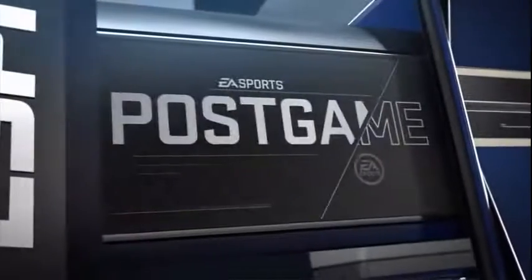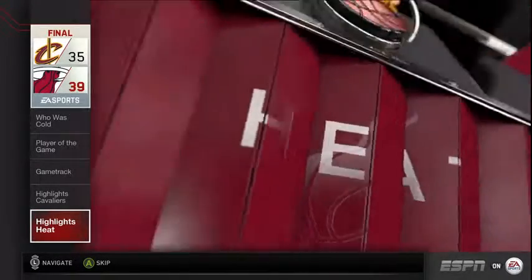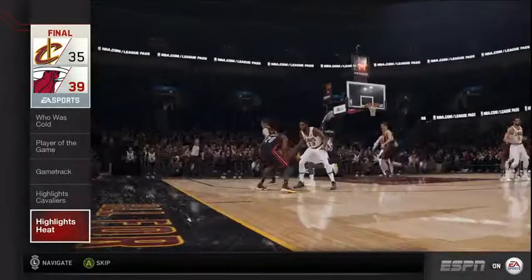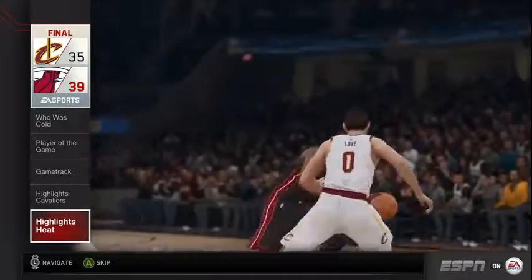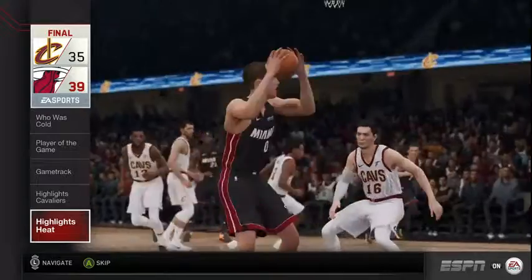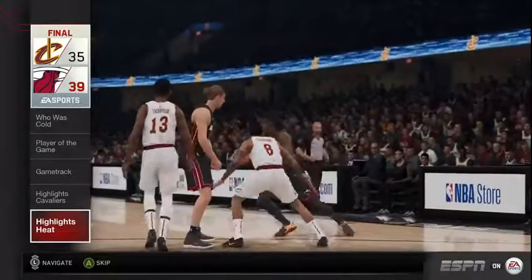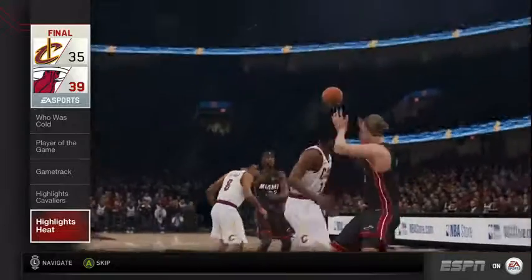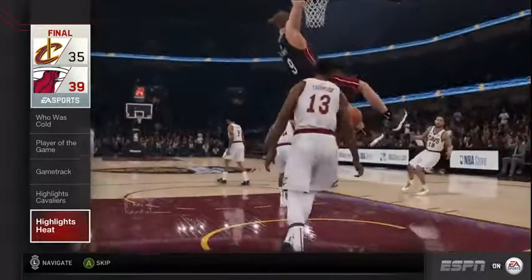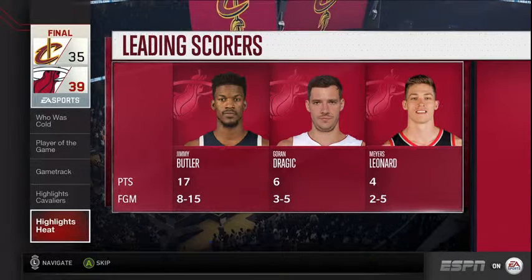The EA Sports post-game wrap-up. The Heat did what great teams do best: finish. I could get into detail about their play calling and shot selection, but let's be honest. We all know that the dunks were the most exciting. I'd be surprised if the rim isn't a little bit bent at this point. Check out the leading scores for the Miami Heat.